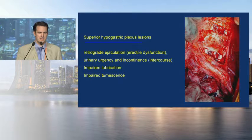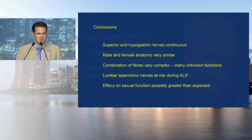And this can lead to a retrograde ejaculation in extreme cases, rarely, but it can do. Urinary urgency and incontinence, it can rarely lead to erectile dysfunction. And of course, it can explain, as from Martha's presentation, impaired lubrication and tumescence. And all these are very rarely talked about. So in conclusion, this leads up to Irene's talk.